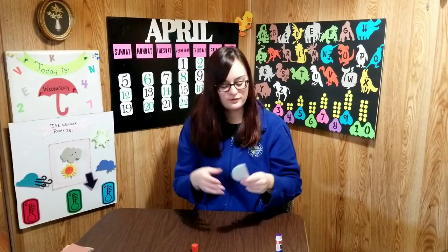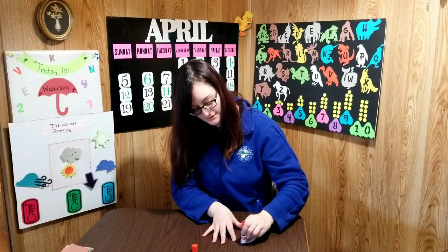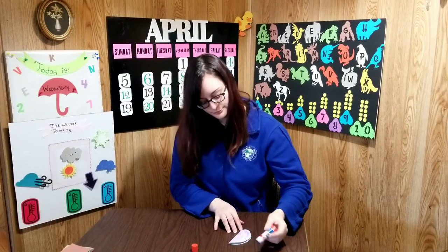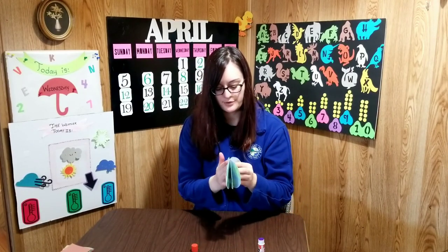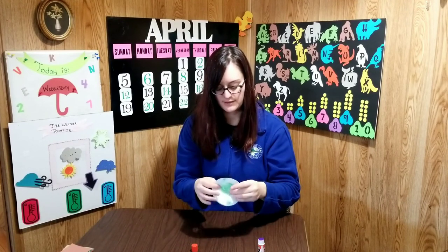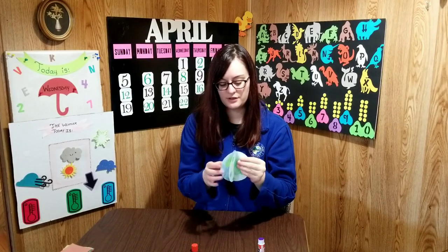So what do you think we're going to do next? We're going to glue both of these ends together so that it opens up. So I'm just going to put glue on one side. And then I'm going to take the other end so that they match up like this and put them together and make sure you get it really good. And then voila, you have your earth.